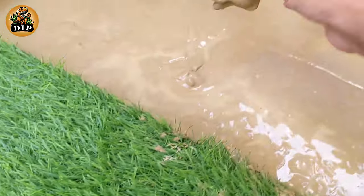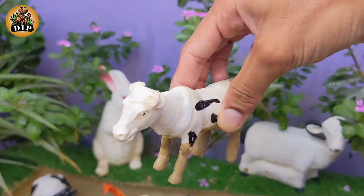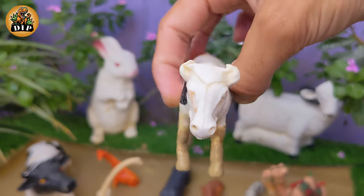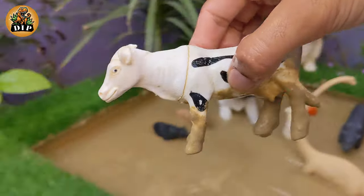And the next animal is the cutest animal, cow. Cows can gum you but can't bite because they do not have front upper teeth. Cows are actually good swimmers.